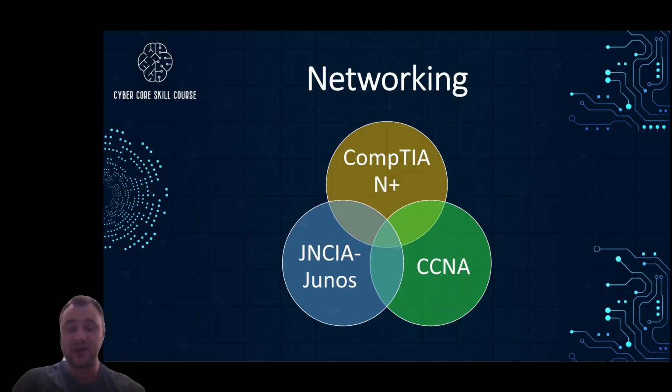So starting with networking, obviously when we talk about networking exams, we talk about the big three, especially the lower end, the associate level, not so much the practitioner level. We've got N+, your CompTIA, CCNA, and your Junos, Juniper NCIA, so your associate level. It's really the sweet spot in the middle.